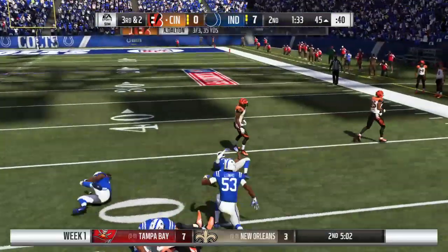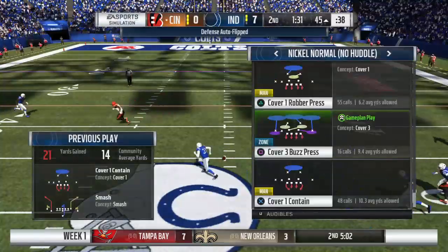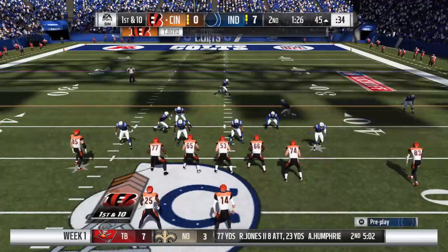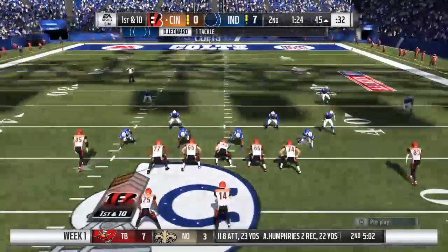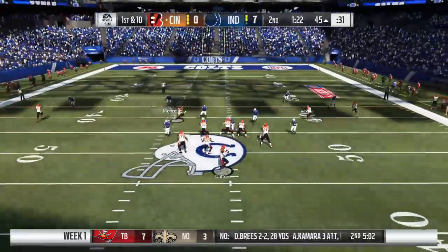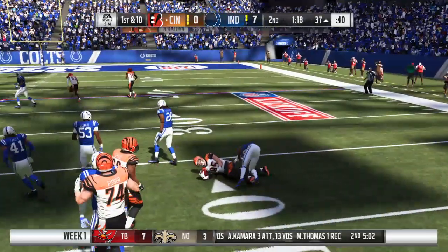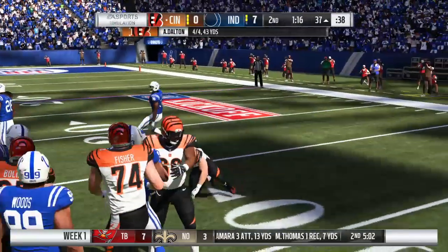He's got his man, Boyd, and a nice gain of 21 yards. First down now, but that clock is rolling. Now Dalton with a 1st and 10. With a catch, good, it's Eifert, and he'll get it down on the play to the 37.